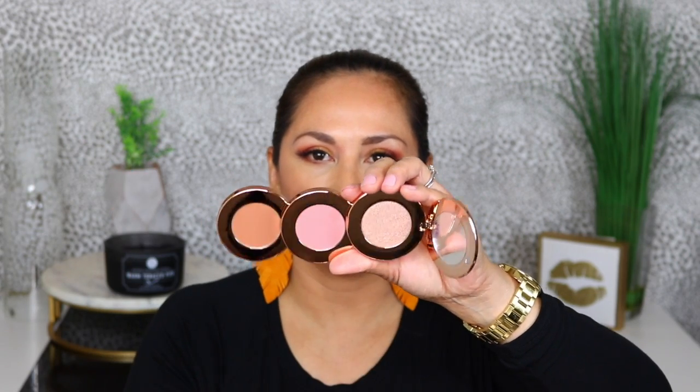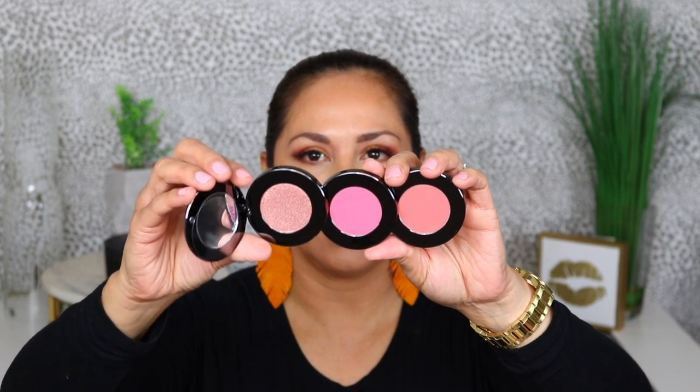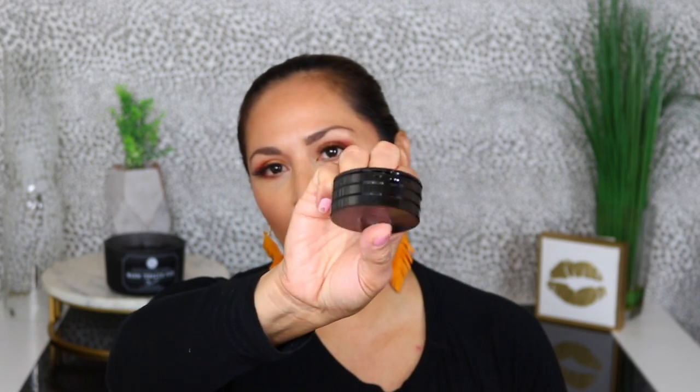And then here's the highlighter for that one. So this one here has more pink blushes and a dark pink highlighter. But all of them come with a mirror and they all close up just like that. Very compact. I really like the look of the packaging for these blushes, and so I went ahead and picked it up.